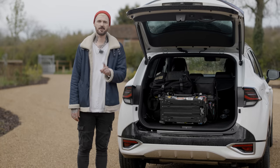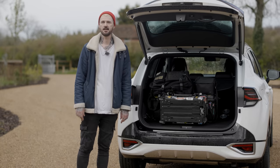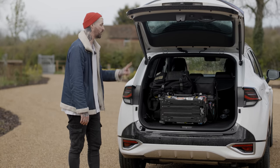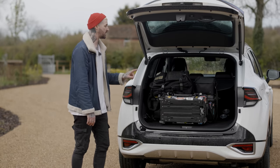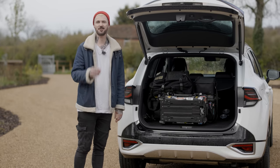Now, let's check out that hole. Do you know what Toby, the cameraman, said about this boot? He went, it's definitely much smaller. He didn't say it in Geordie because he's not Geordie, he's from London or somewhere. But I've left this stuff in here so that you can see how much you can get into this boot, even though it is smaller. I'll show you it empty though.